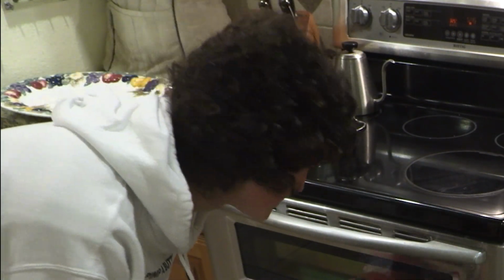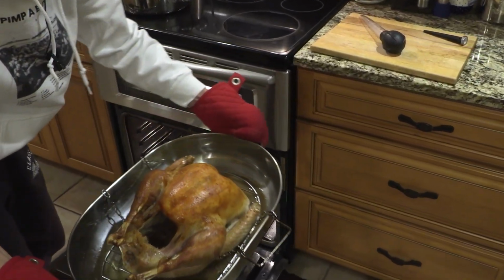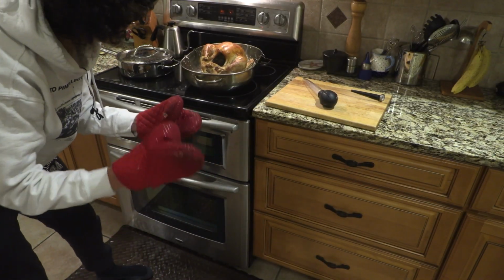Now we're gonna add in our sage, parsley, and rosemary, now that it's softened. And we stir in a little bit of our vegetable stock, just right in there. Once your turkey's done cooking, take it out of the oven. Look at that. Now you wanna let it rest for like 10 to 15 minutes before you carve it.